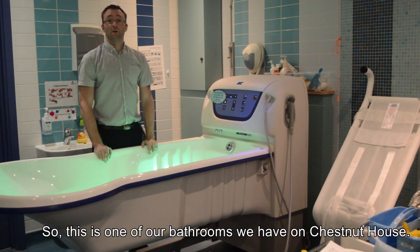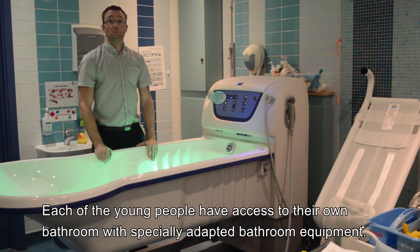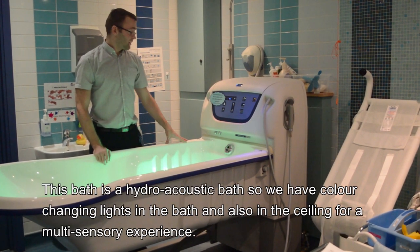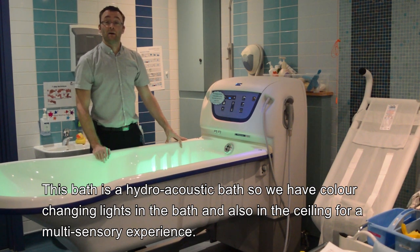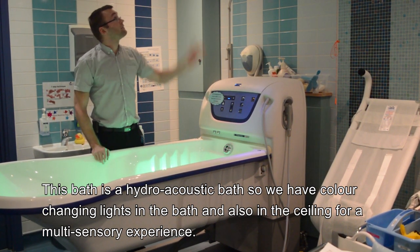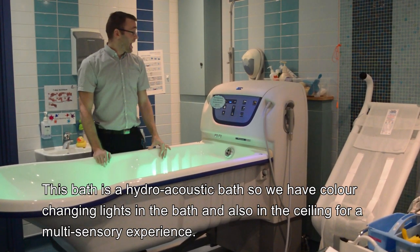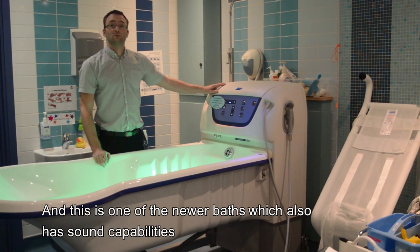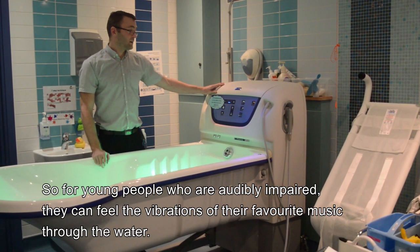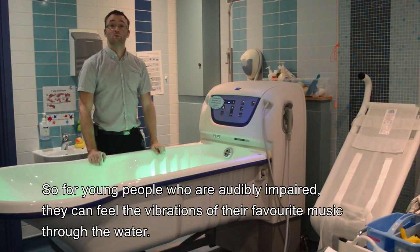So this is one of our bathrooms we have in Chestnut House. Each of the young people have access to their own bathroom with specially adapted bathroom equipment. This bath is a hydroacoustic bath, so we have colour changing lights in the bath and also in the ceiling for a multi-sensory experience. And this is one of the newer baths which also has sound capabilities. So for young people that are audibly impaired, they can feel the vibrations of their favourite music through the water.